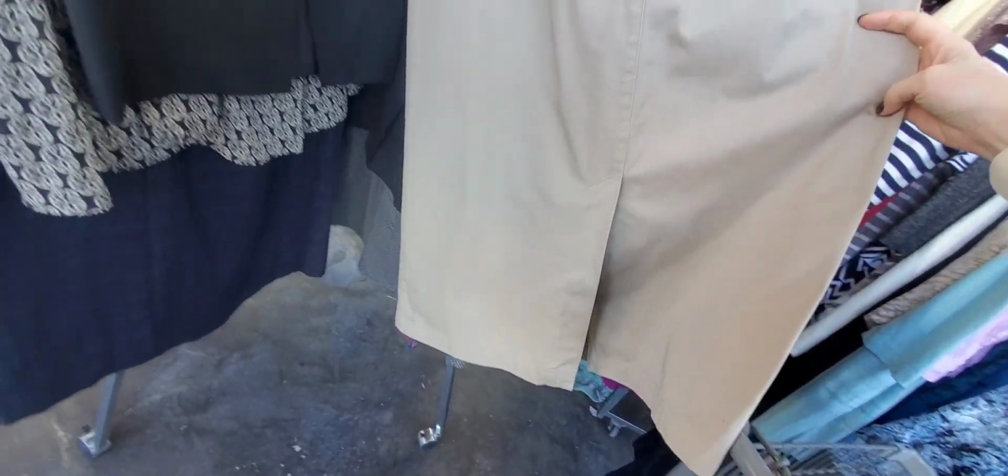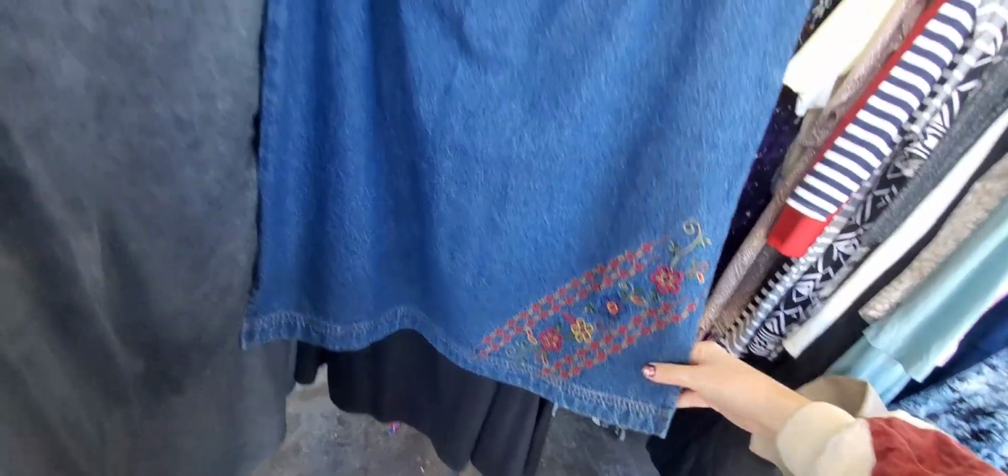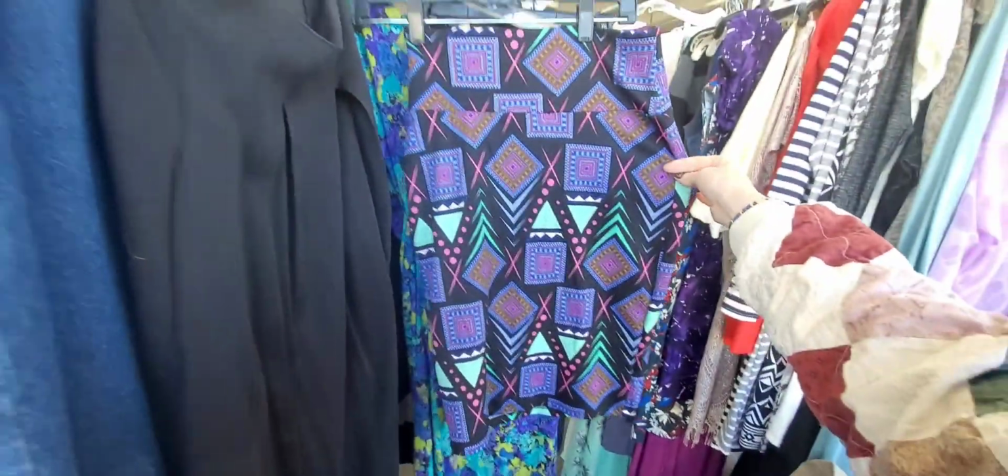And I do check very closely. This thrift store is very bad about the quality of the clothing, and so a lot of times there will be holes or a lot of stains on them, and I don't want something that's going to require a lot of time if I'm only going to sell it for $40. That skirt may even go for like $35. 80s Worthington. Pretty basic though.